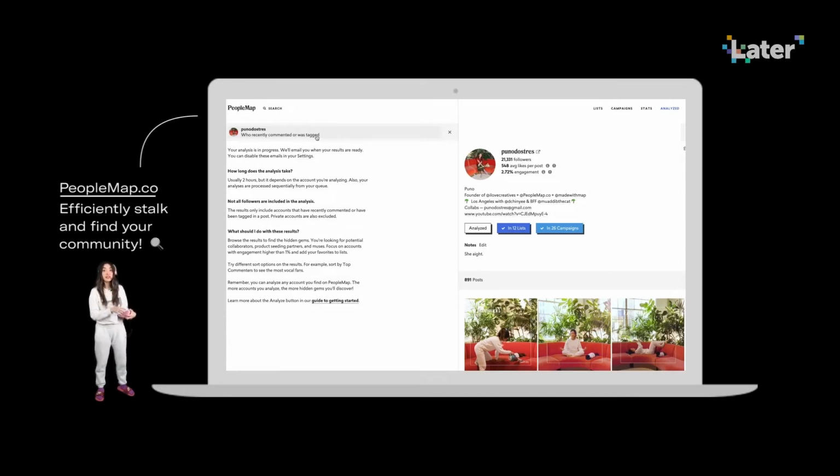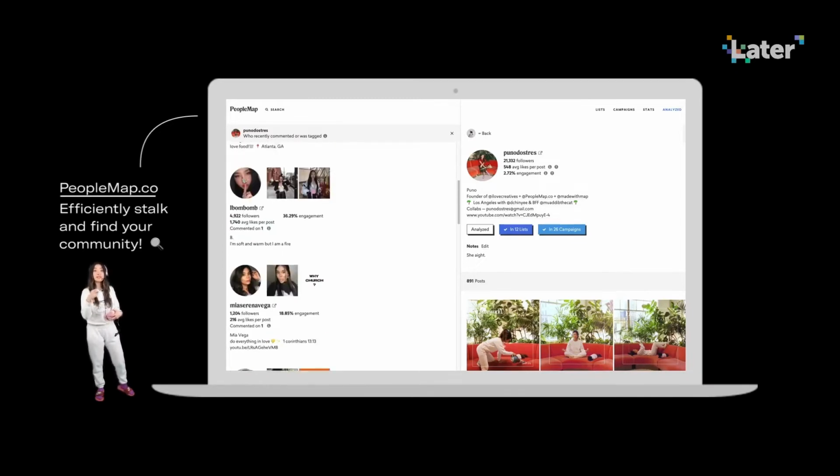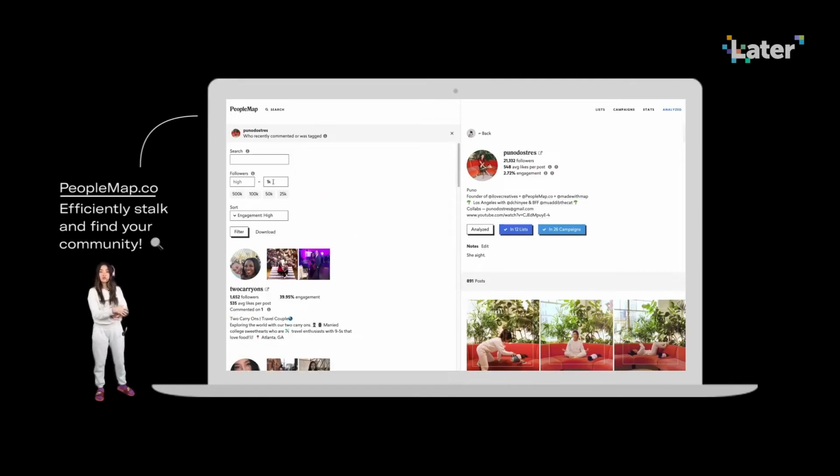Usually you'll get an email or you can click on that analyze panel and then you're gonna see this panel on the left, and that is essentially a list of people that have recently commented or have been tagged by that account. So I'm gonna remove the filters for followers because at this point, I'm just trying to see like who is in my community right now. The second thing I'm going to do is check out the people that are most commenting on this account.